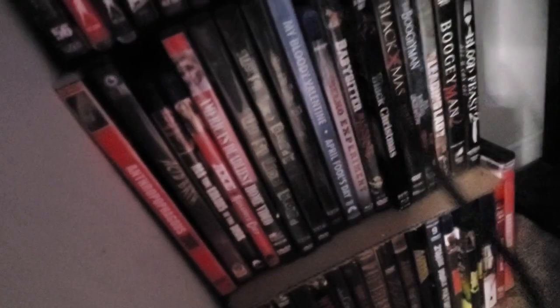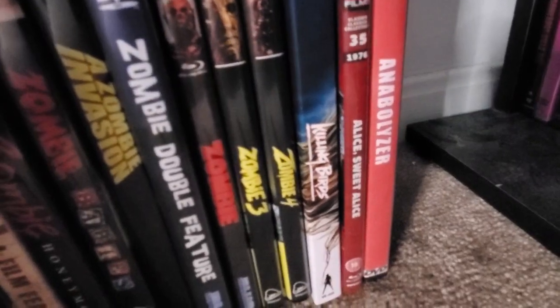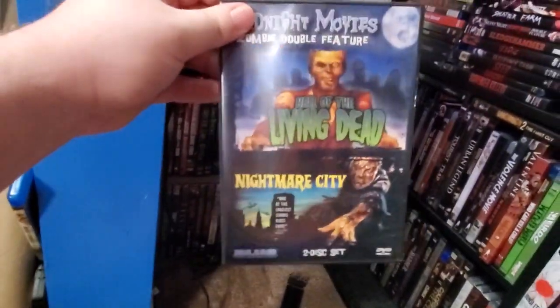Continuing this nonsense down here, we got The Ghost Galleon, Uncle Sam. We got Versus, we got Wormwood, we got Lucio Fulci's Zombie, as well as Zombie 3 and 4, and Zombie 5 Killing Birds. We got the zombie double feature thing here, which I think is Nightmare City and Hell of the Living Dead. Place your bets now. Yep, Nightmare City, Hell of the Living Dead. Both very fun Euro trash zombie titles.